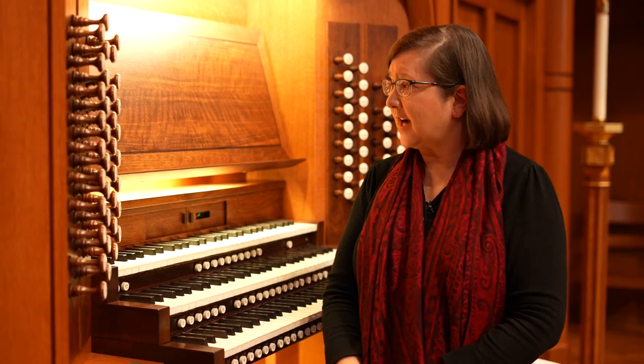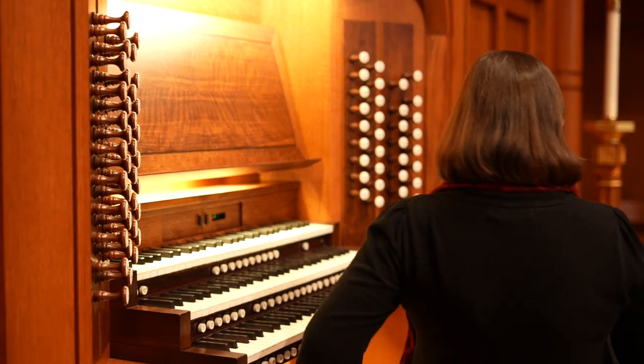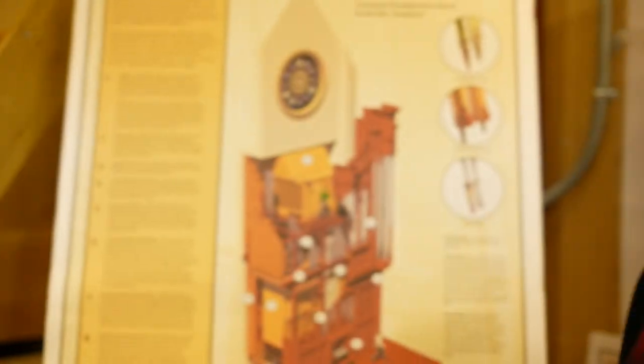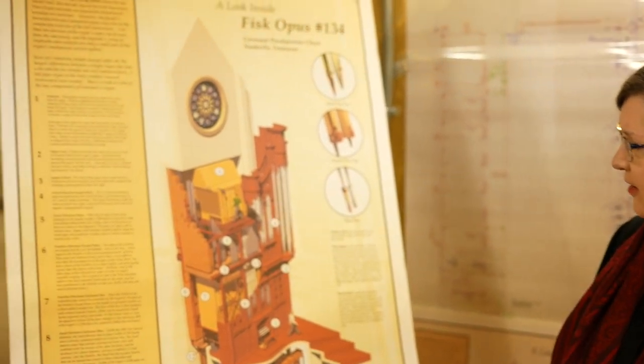So I'd like to go inside a bit and show you things that you don't usually get to see. So let's go through the secret door, the secret passageway, and see what there is to see. There's a lot to look at in here, but as you can tell, it is so beautifully built, very well built. I have a poster here of what the organ's gonna look like.